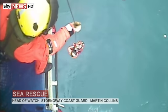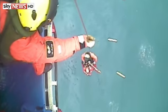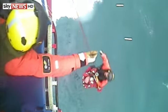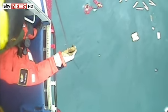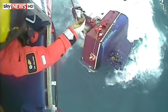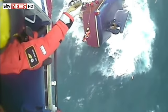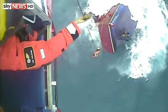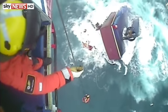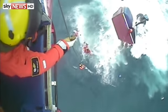This actually happened on Tuesday morning. We got notification that the Irish boat was in distress from the Irish Coastguards at Malin Head. We made contact with the vessel, and initially they only required a pump just to pump out water that was in the hull. The Coast Guard rescue helicopter from here at Stornoway was sent to the scene, which was about 50 miles north of the Outer Hebrides, out in the North Atlantic.